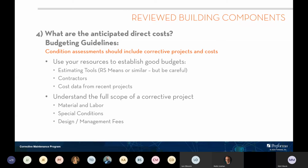And then also having an idea of what, let's say you have to replace an HVAC system, a like-for-like replacement is not always the right way to cost a project because of new energy standards that have come into play, advancement in building technologies. So again, putting realistic budgets behind what needs to be done versus just like for like is also going to be important.